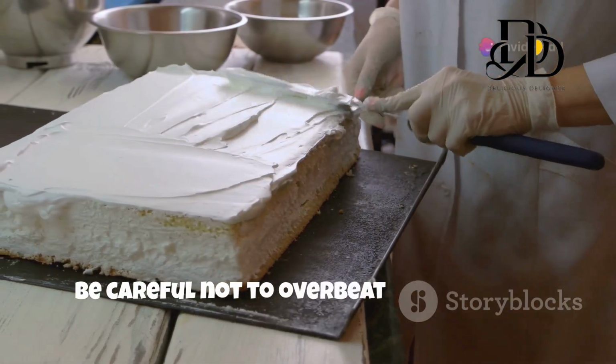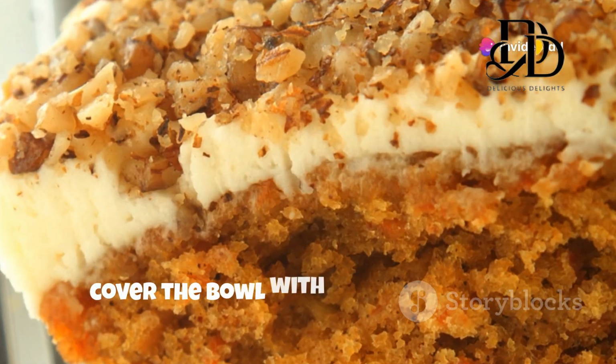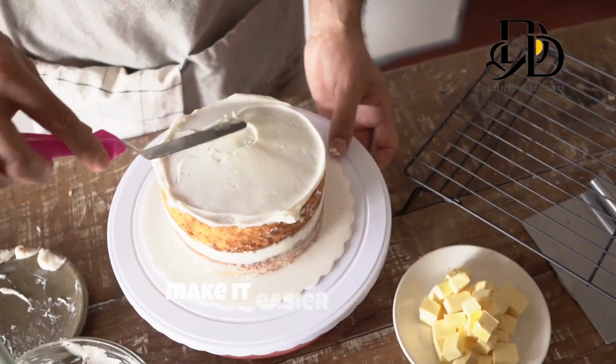Be careful not to overbeat the frosting, as this can make it grainy. Once the frosting is ready, cover the bowl with plastic wrap and store it in the refrigerator until you're ready to frost the cake. This will help the frosting firm up and make it easier to spread.